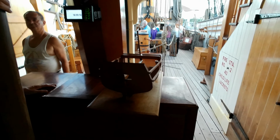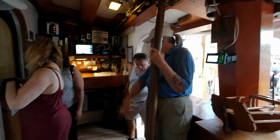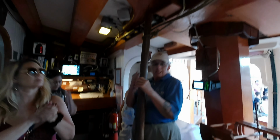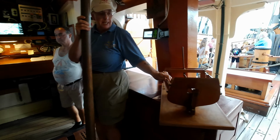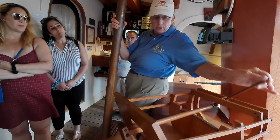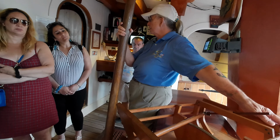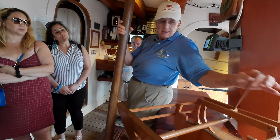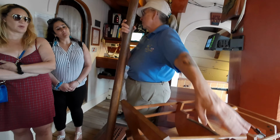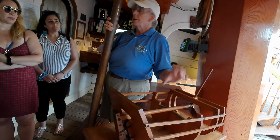Alright, so I want to tell you about this. This is a whipstaff which goes down below the deck to a tiller, which goes out to the rudder. So, this shows you better how it happens. Here's the tiller, here's the rudder. So with the whipstaff, if I want to turn to the right, I turn it to the right, which turns the tiller to the left and the rudder to the right. So I don't have to go backwards. Going to the left, same thing. It turns the tiller to the right and the rudder to the left. So it makes it easier for us to steer.